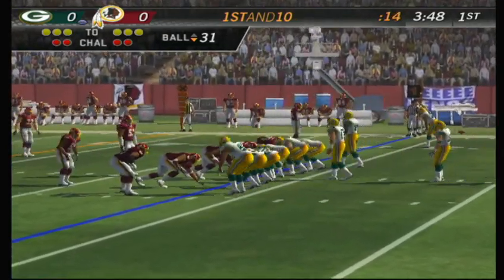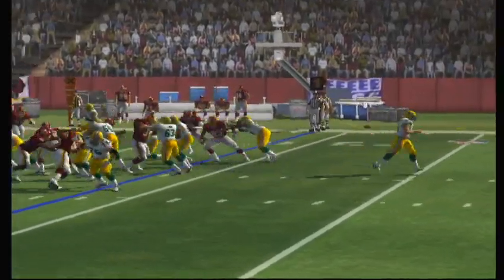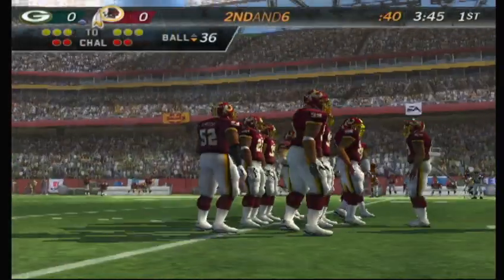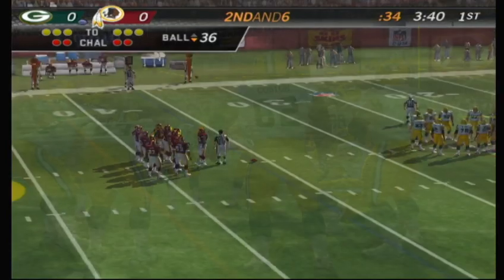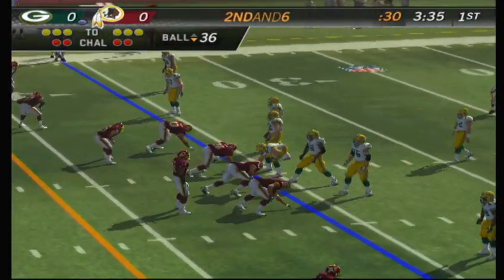First and 10. Grant lines up behind his fullback. Tucks it away. Grant is there for the tackle at the 36-yard line. Grant with a nice burst through the middle. Five-yard pickup. Second and six. Ball on the 36-yard line.